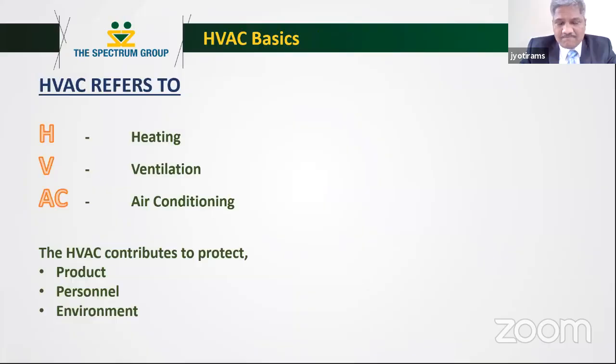So now HVAC, what is meant by HVAC, for a person who does not understand HVAC? HVAC refers to H for heating, V for ventilation, and AC for air conditioning. So why do we require HVAC in pharmaceutical facilities? What is the use of HVAC and how does it impact the design, or you can say impact the facility? HVAC contributes to protecting the product, personnel, and environment.